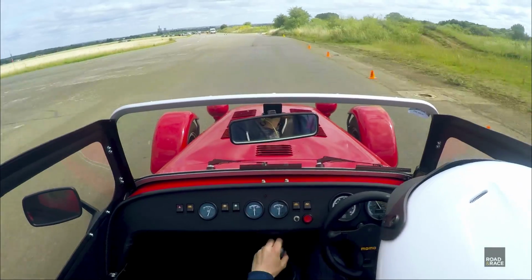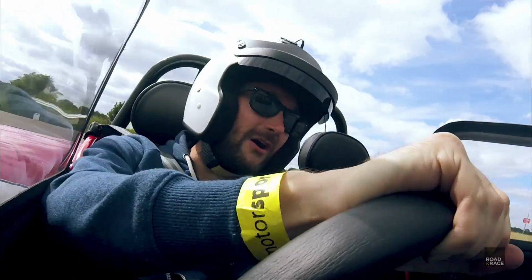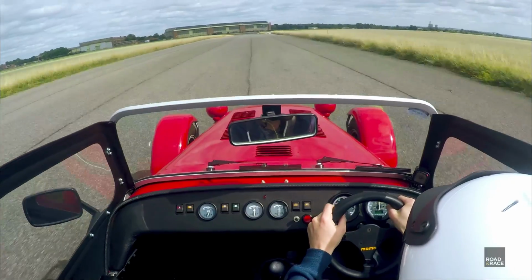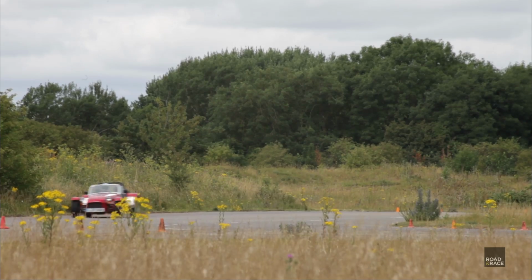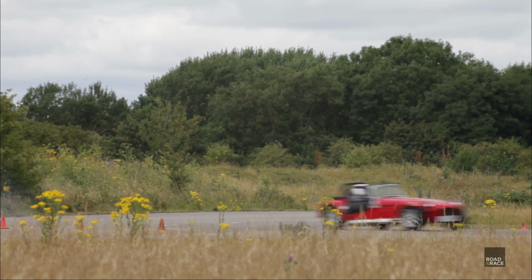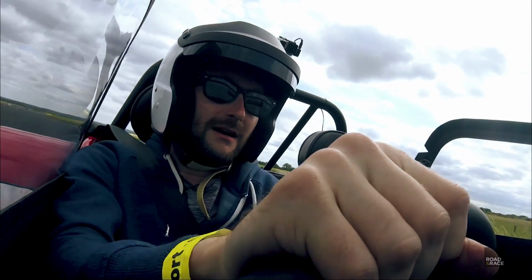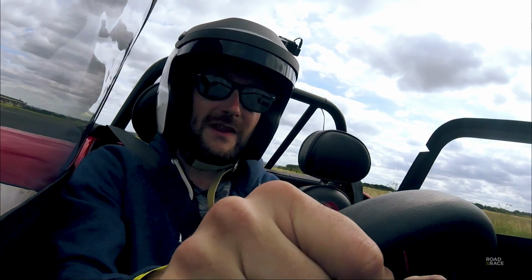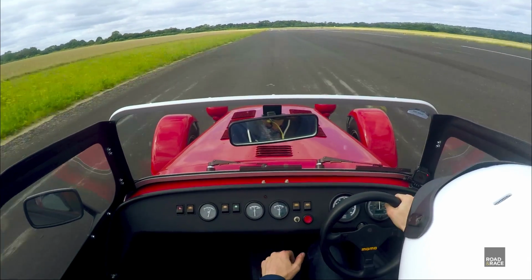The brakes may be unassisted, but they still work. They work really well. Obviously there's no ABS, so you have to use cadence braking, but they certainly stop you really well. In the corners, this car's so much fun. Like, so much fun. Because, unlike a road car, this car is just so communicative of the limit. You're basically slightly sliding the car around every corner.